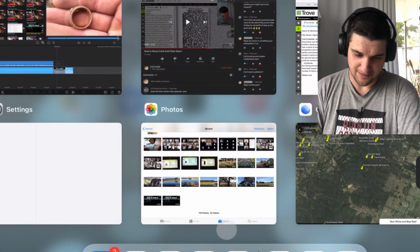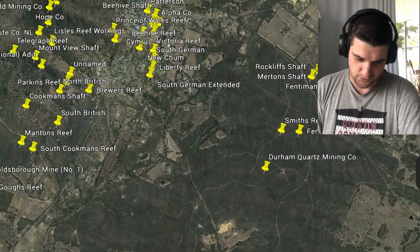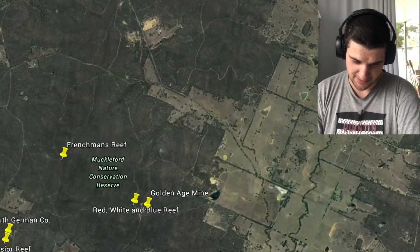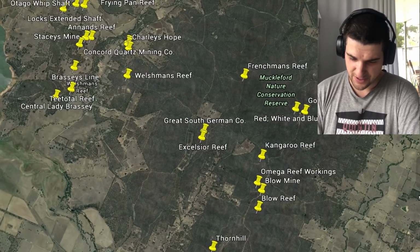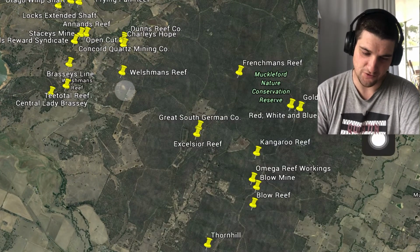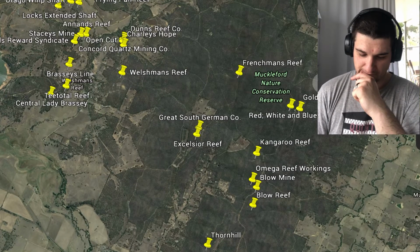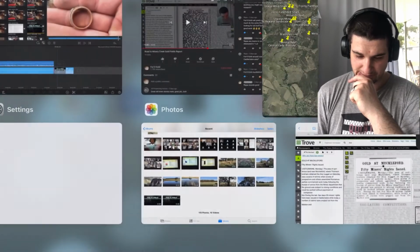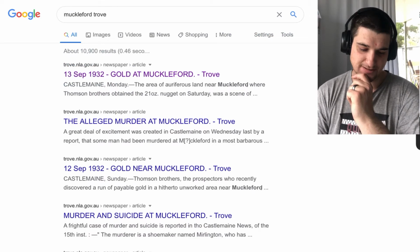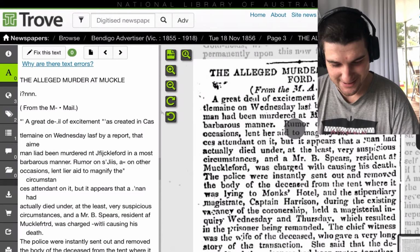So I'm assuming that would be... we're down here, aren't we? So I'm assuming that would be over here when it says the Maldon end, possibly. That's interesting. Let's see if I can find any other articles on this before I wrap this up. The alleged murder at Muckleford. Well, that's not good. Let's have a look.